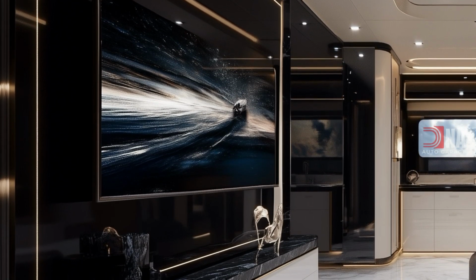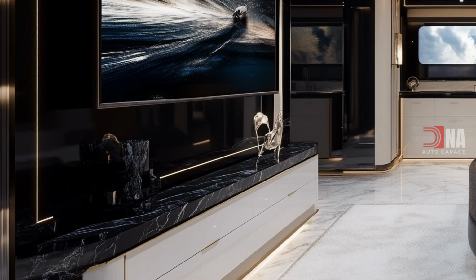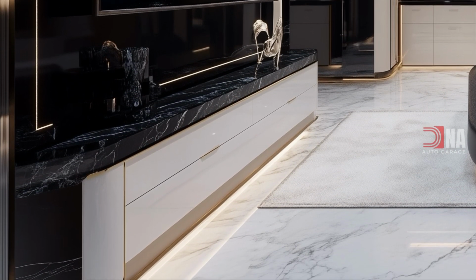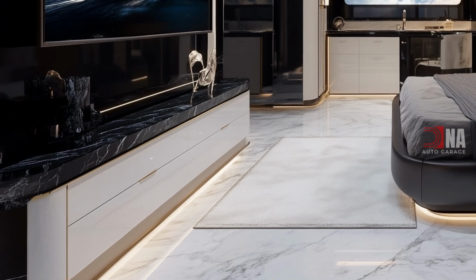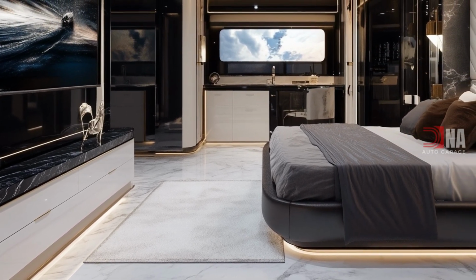The back bedroom is a tranquil retreat. It offers panoramic windows to take in the beautiful surroundings, a king or queen bed with a comfortable memory foam mattress, and easy storage. An integrated audio system and a flat-screen TV add to your personal comfort and entertainment.